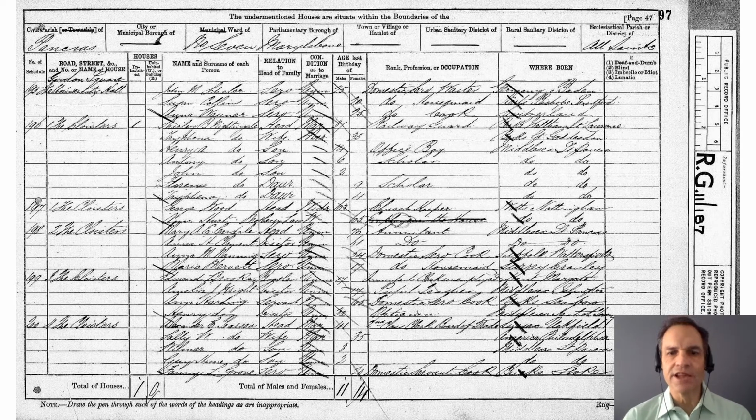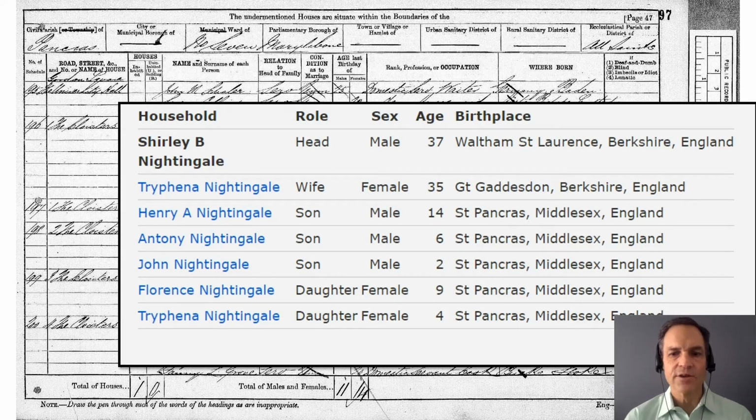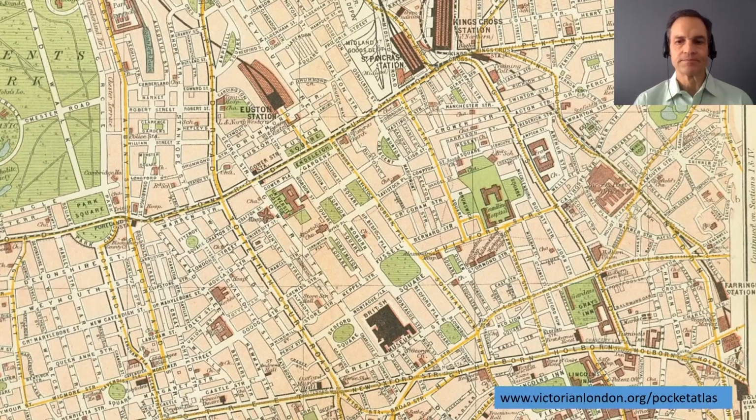I discovered that a number of families lived in the Cloisters, but I still wasn't sure what that building was. The census mentioned that the Cloisters was in Gordon Square, so that gave me a clue where to look. Not knowing if the building is still there, I found an old map of London.